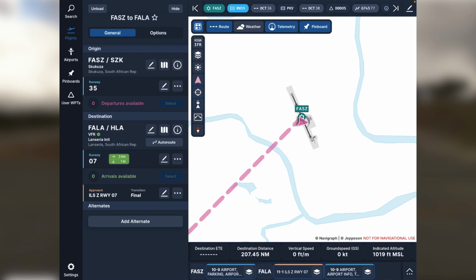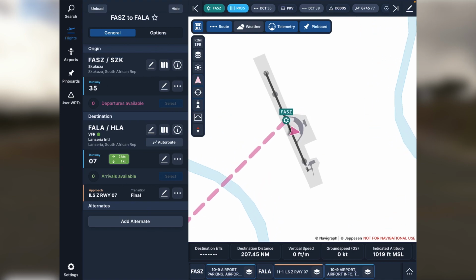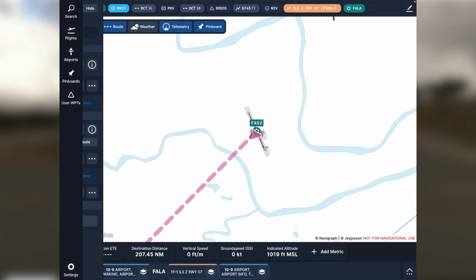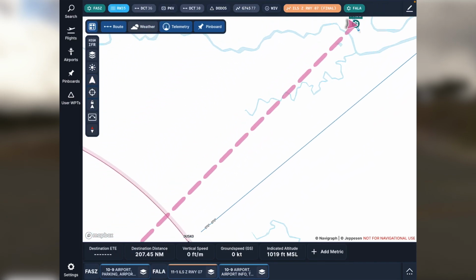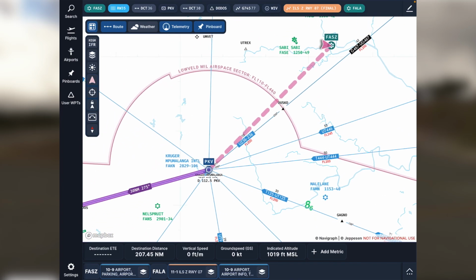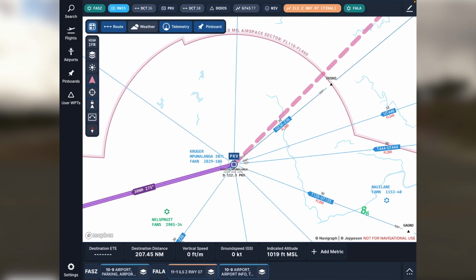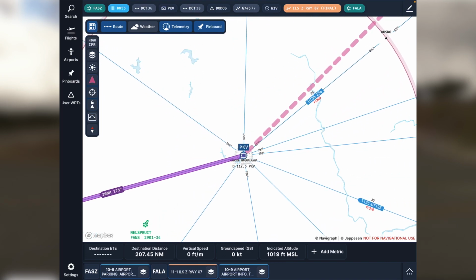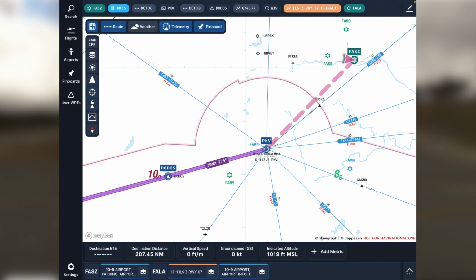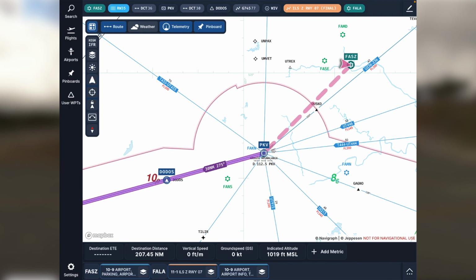Right, so take off from runway 35. We then join, well, we would then get vectors, so we'll just vector ourselves to join, because there's no departures from Skukuza, and we join up at Kruger Mpumalanga's VOR, so we'll be flying overhead. We're climbing to 14,000 feet today. I don't think we'll be at 14,000 feet by the time we get to PKV, but we'll see, which is like the complete opposite of the last video where we did everything we could to avoid Kruger Mpumalanga's airspace.